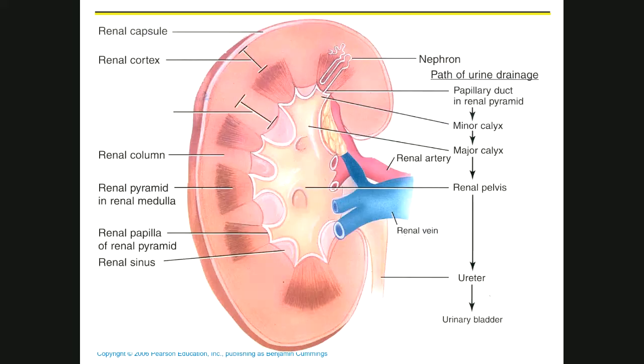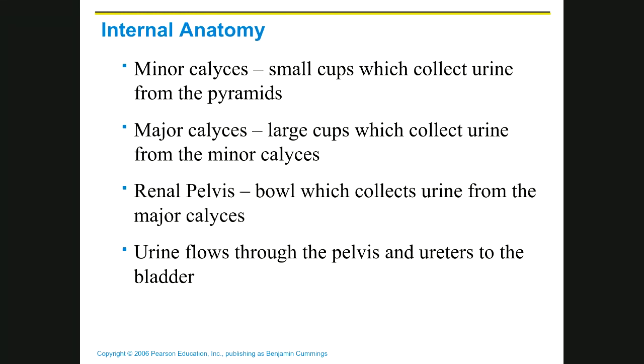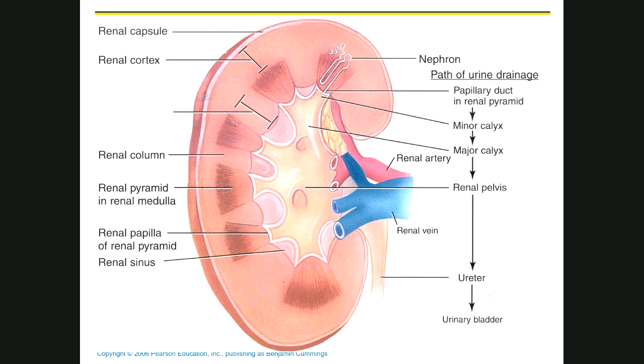Okay, well, remember we have these hollow spaces right here. Well, the hollow spaces start out as small things. And look, this small thing is sort of wrapped around the pyramid. So these small things are called cups. And the Latin word for cup is calyx. So we have minor calyces, which are little cups, and they're wrapped around the pyramid. And so they're going to collect urine, which is coming out of the pyramid.